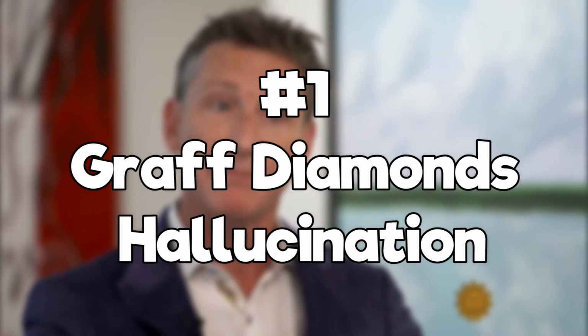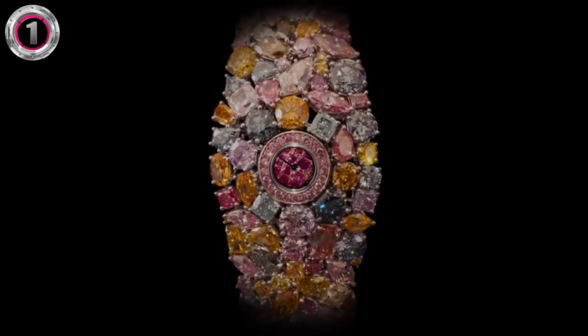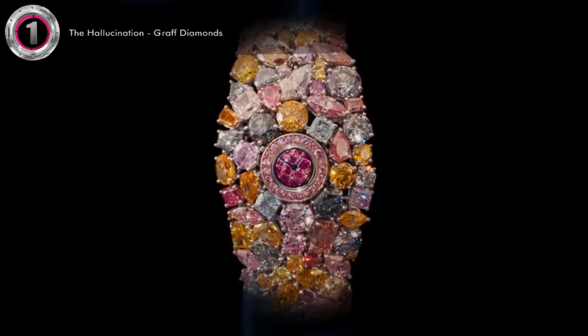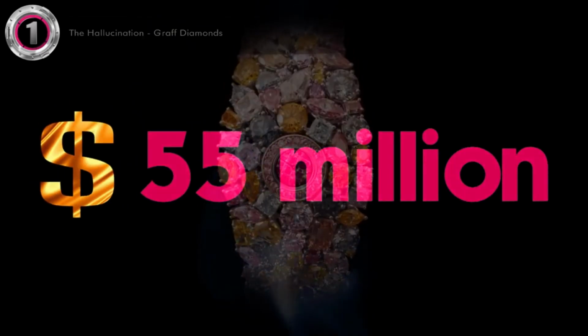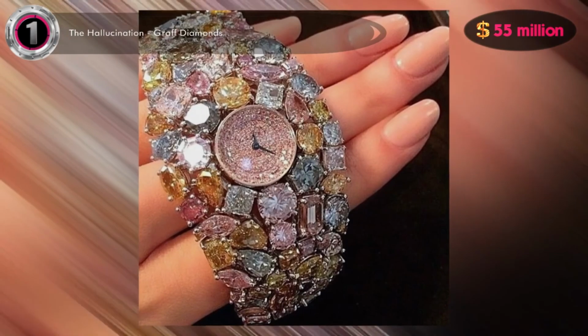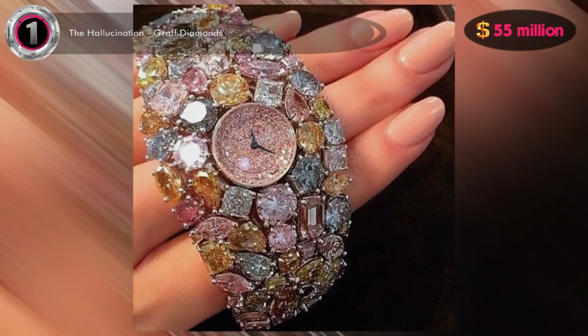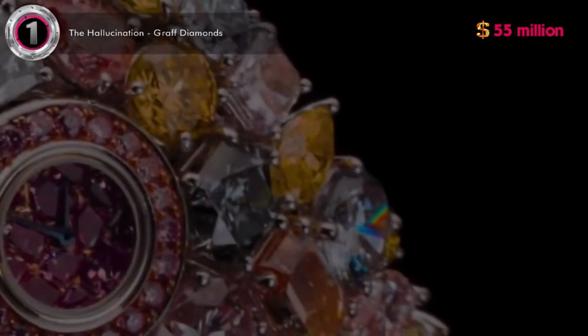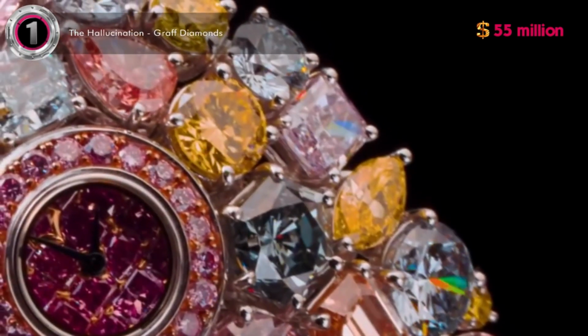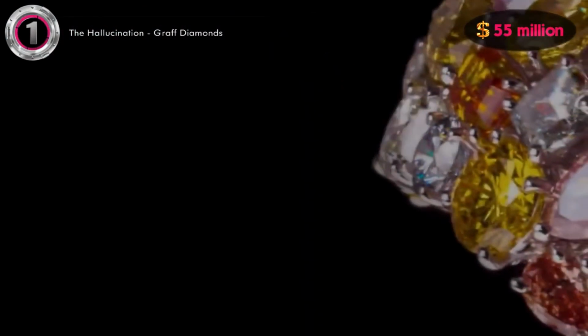Number 1. Graff Diamonds Hallucination. The most expensive item ever displayed at the Basel World Exhibition is the Graff Hallucination Watch. The distinct timepiece is covered with rare multicolored diamonds and described as a structural masterpiece. The stones used for the watch were chosen by Mr. Graff over a span of a few years and were meticulously placed one by one. Other watches pale in comparison to the Hallucination, not only because of the beauty of each individual colored diamond that makes up the watch, but also for its mind-blowing $55 million price tag, making it one of the most expensive watches in the world.